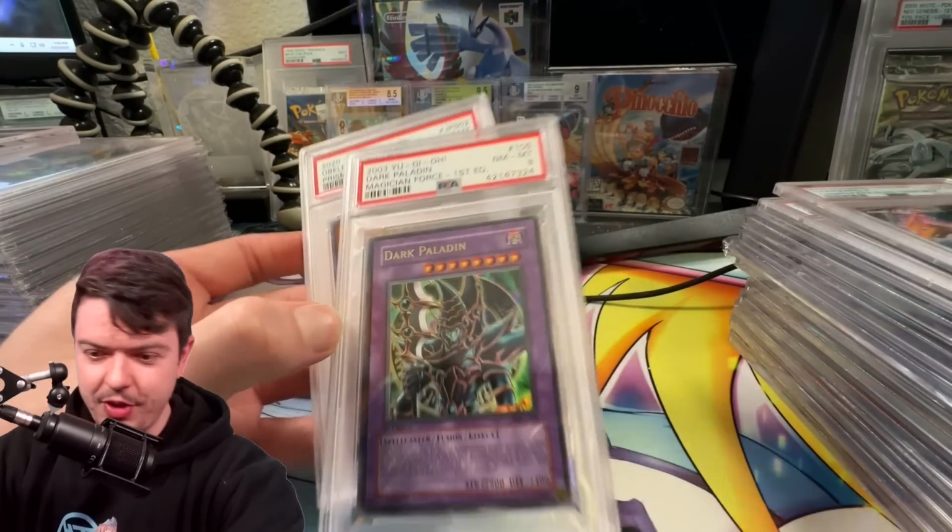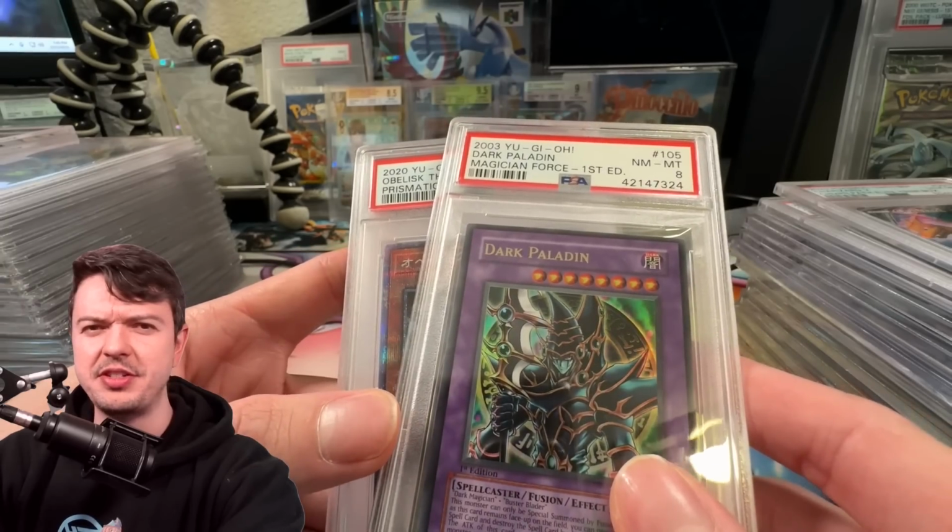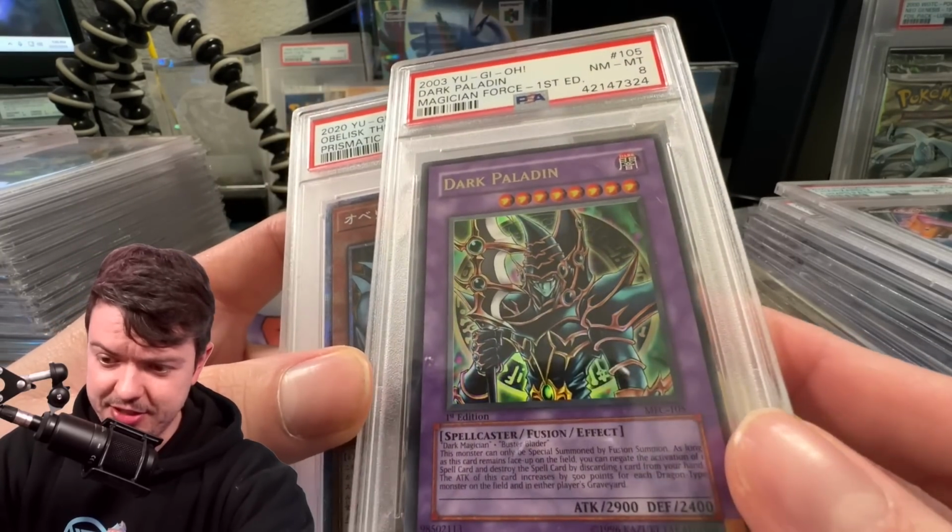Oh wait, there's more. We also have Dark Paladin. This is one of the Goodwill cards I got back in like 2017 out of my Goodwill batch, and surprisingly this was in really good shape.